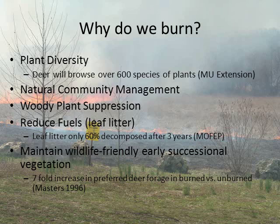Y'all are going to have a talk later on, I think, about fire ecology, so I'm not going to try to get into fire ecology, but basically there's a lot of different reasons that we burn. And when we get into talking about a burn plan, I'll go over a little more of that.